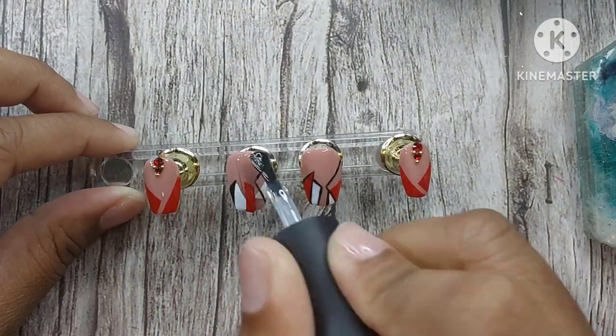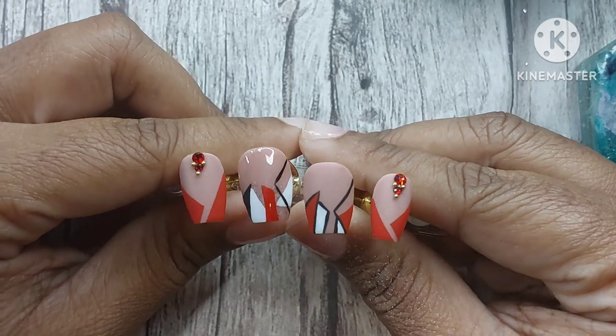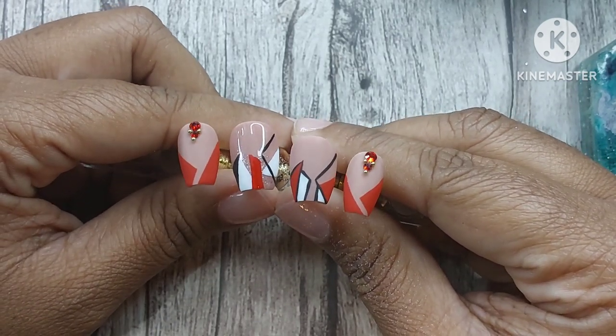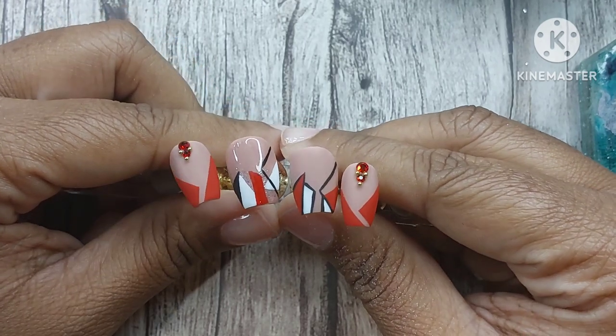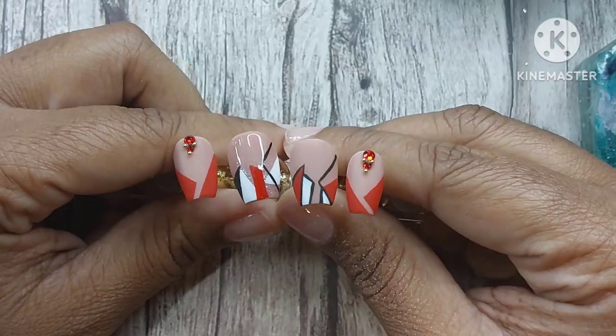But this is me just no wipe shiny top coating this nail. And these are the nails together. I did file the free edge. Can anyone see that? For some reason, that middle nail is always the shortest nail. I don't know. These are press-ons. I don't get why that nail is the shortest, but it still came out really cute.